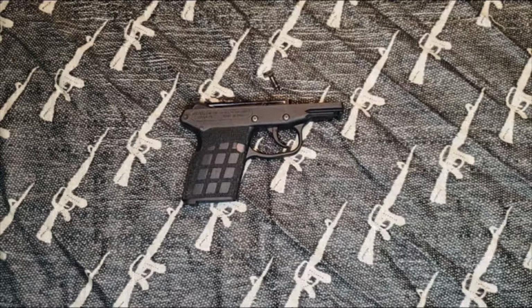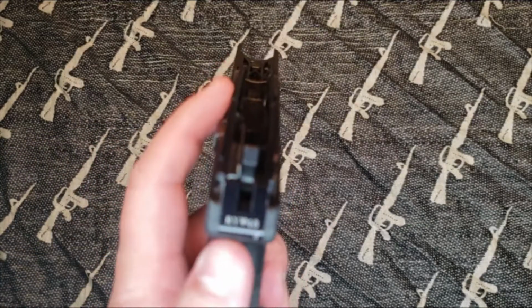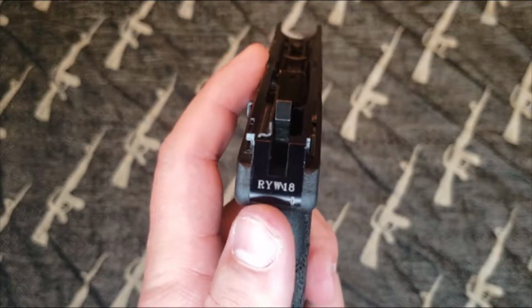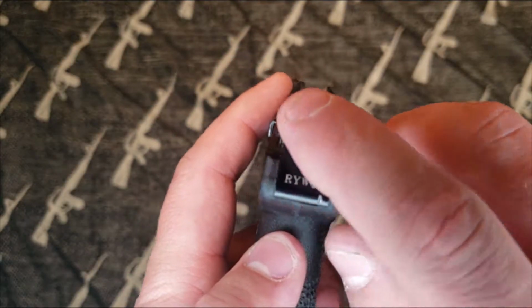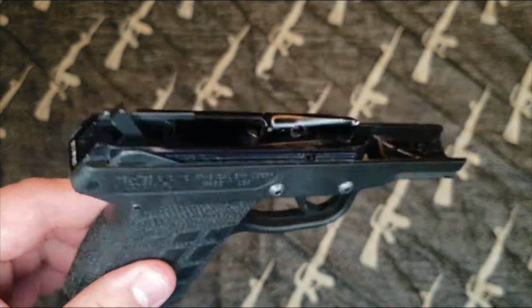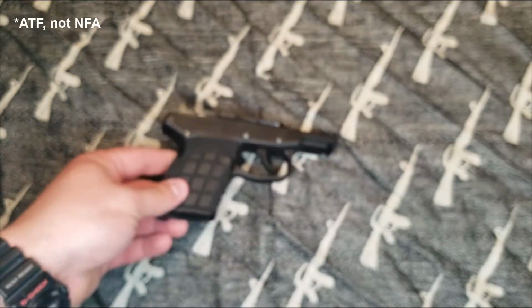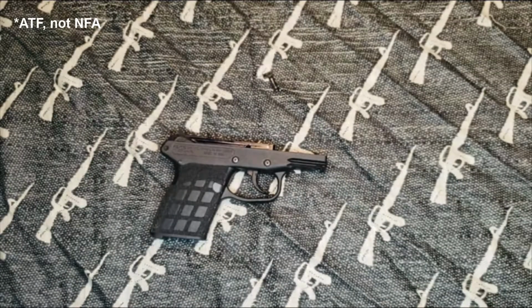It's a good gun, or it was a good gun for me to do some practice on for stippling before I moved on to other more expensive guns, where if I mess up the frame of that gun, I've messed up the entire serialized item. As you guys can see on this, your serial number is actually on this chassis insert here. So you take this whole piece out when you replace the frame. So this is actually the firearm according to the NFA. So I figured that was a good gun for me to do some practice stippling on.